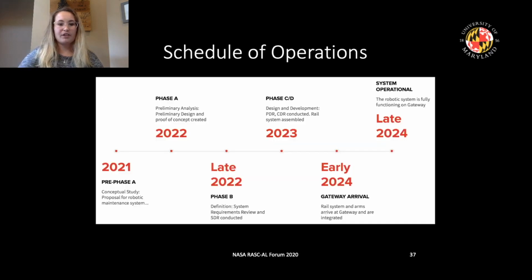This is our timeline for integration based on the NASA project lifecycle. Conceptual design will continue through 2021. Preliminary design and analysis will begin in 2022, with system requirement reviews and preliminary design reviews beginning in late 2022. TRL advancements will continue through 2023 until all technologies are at least TRL 6 for launch readiness.